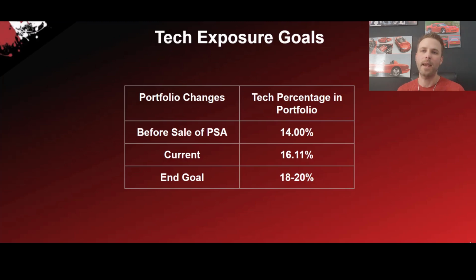So that was taking my XEQT and doing the math and figuring out that once you minused out everything else that I was kind of in, I actually only had 14% of tech exposure. So of course, I did have a large amount, which was $4,000 out of the $66,000 the portfolio consisted of, in PSA, which is a high interest savings ETF.